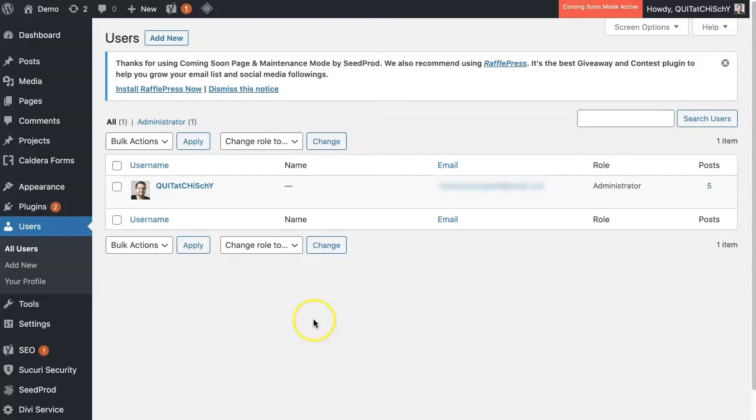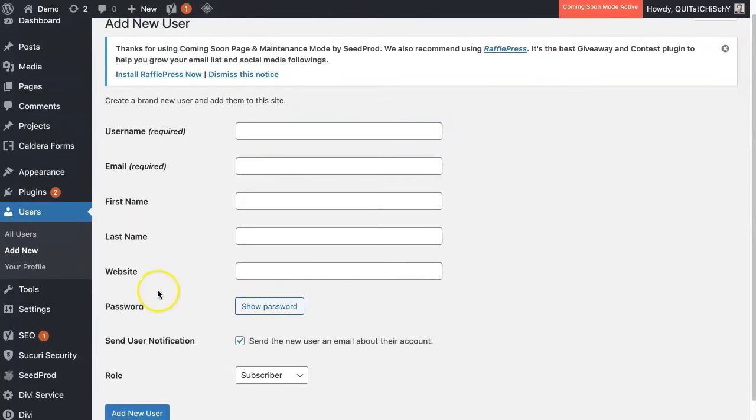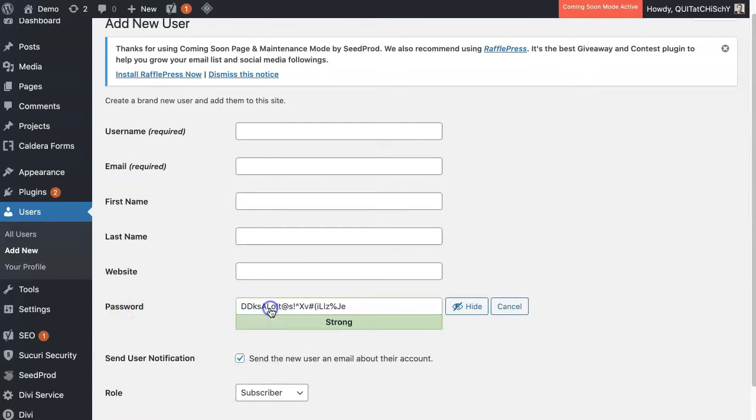And then same thing with the password. So if you go to add a new user, it's going to give you a password to start with. And you can see this is a pretty crazy password. I mean, this isn't something you would memorize, but I would suggest using these strong passwords. Again, just so that if somebody's trying to guess usernames and passwords, it's going to be really, really difficult for them to guess something this complex.